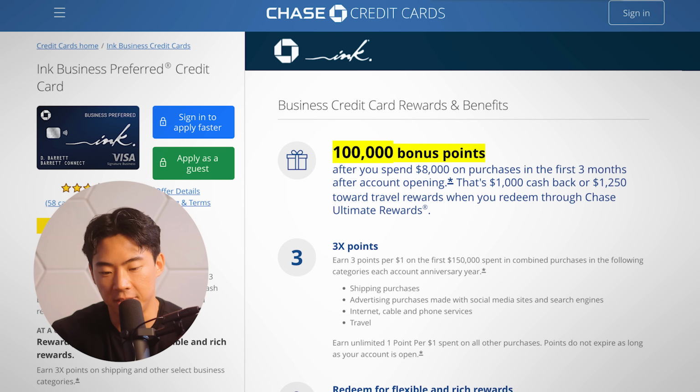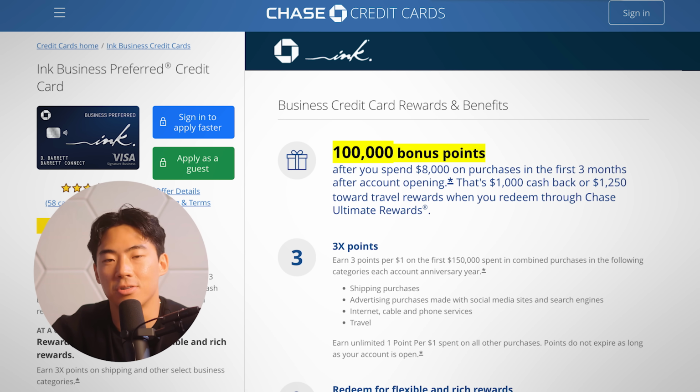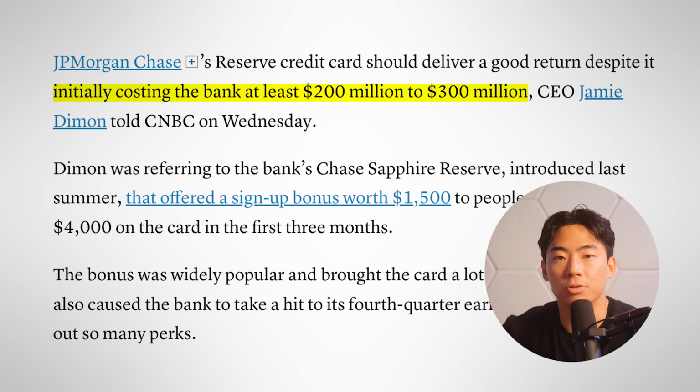On the other hand though, seeing even the Chase Ink Business Preferred going up to 100,000 points, I can also imagine that Chase Sapphire Reserve should be giving us like 80,000 bonus points, but this is also because of the fact that the Chase Sapphire Reserve is such a beneficial card where Chase is already losing reportedly millions upon millions of dollars, maybe even billions by now, for people who own this card from all the benefits that you get back.